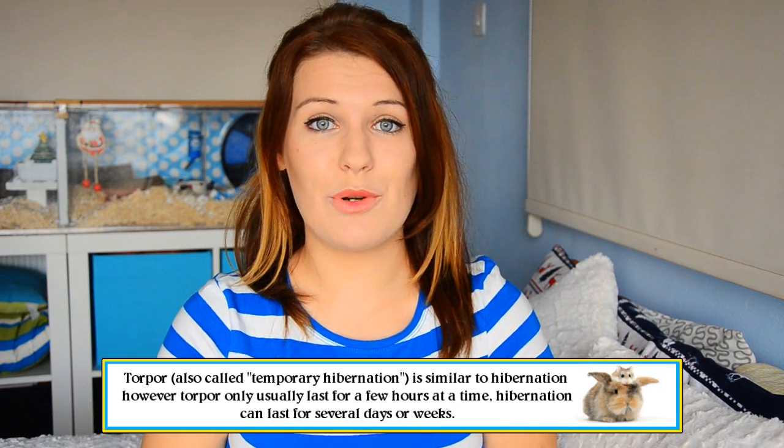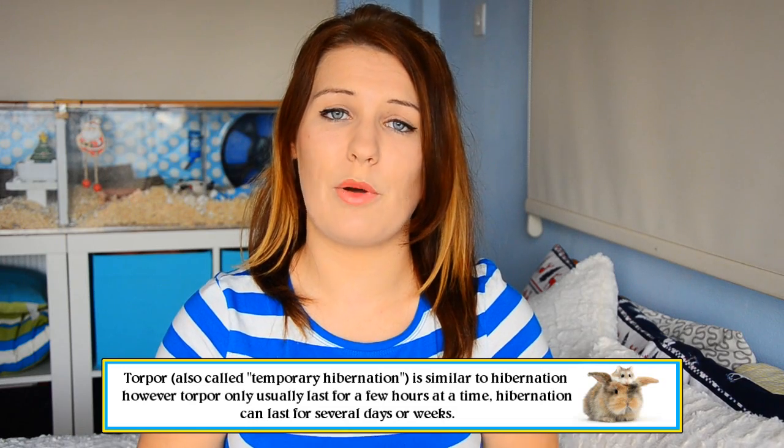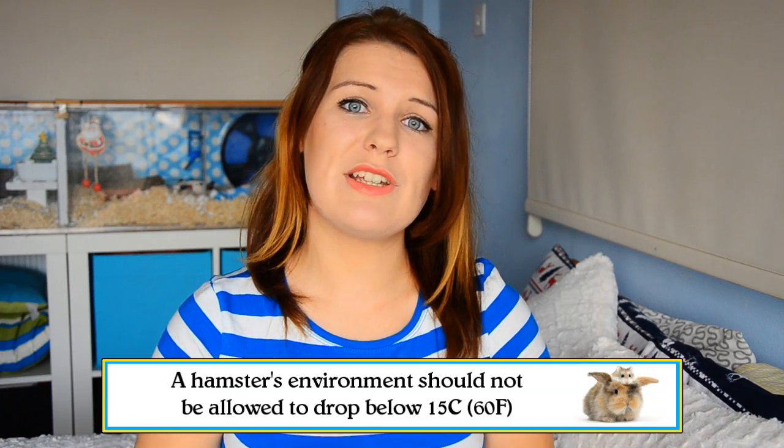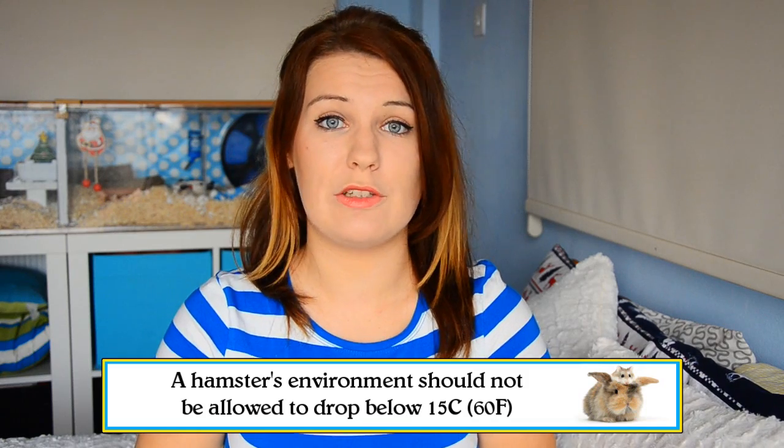Torpor is a state of temporary hibernation, where the hamster goes into a deep sleep and is able to regulate its body temperature much easier. In this state, they are even able to raise their body temperature above the temperature of the environment around them. Domestic hamsters still have this ability, and they become at risk of entering a state of torpor if the temperature in their cage drops below 15 degrees Celsius.